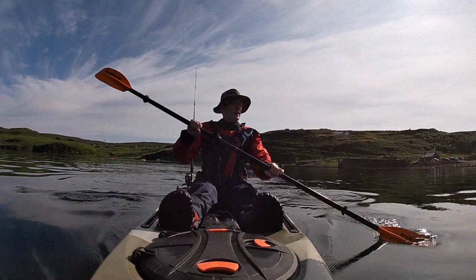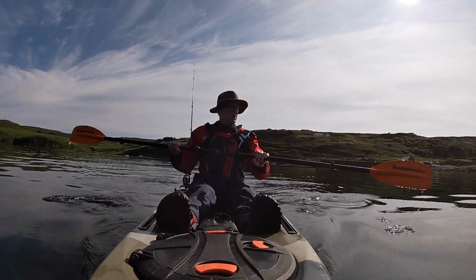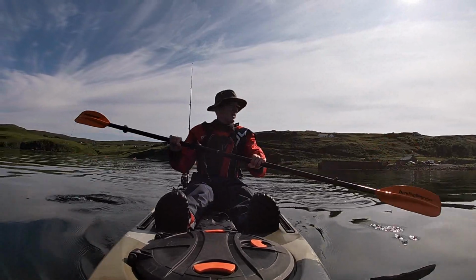I hope I don't get into these confounded mackerel. On this trip I've been fishing, what, 3 times now. Every time into the mackerel. Last year I hardly caught any mackerel. There didn't seem to be any about last year.